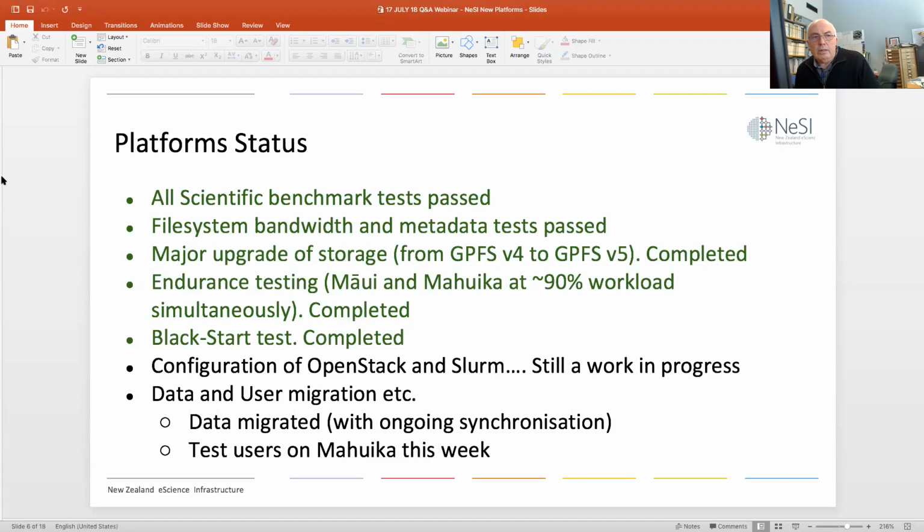In terms of data and user migration, we've migrated the data from the PAN file system over to the HPCF here, which is the common name we're calling the infrastructure here, which has Mawika and Maui and the shared storage in it. That's been copied over, and we will resync, because those of you who are on PAN will continue to work on PAN and create new files and delete files. So we will continue to sync up until the point when we say, from today you should start using Mawika rather than PAN. At that point the syncing will stop and you'll be on.